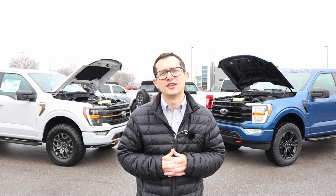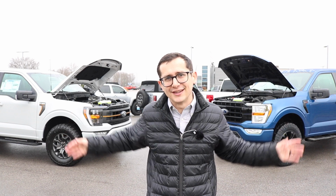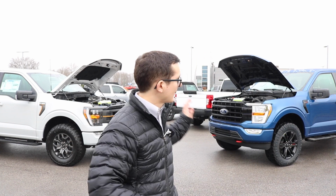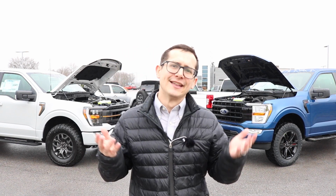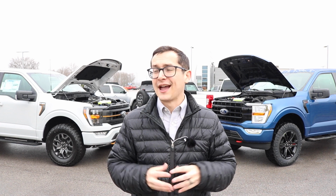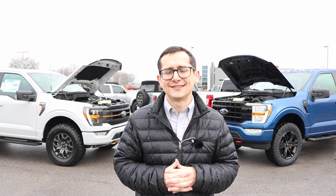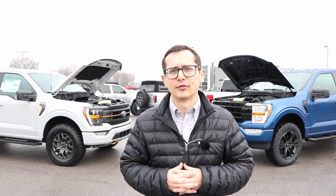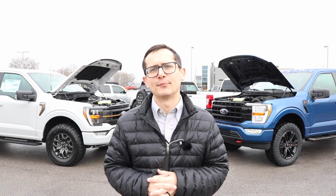The big update for the 2023 model year is that both of these have the same horsepower. So there's 400 horsepower on the right and 400 horsepower on the left. The biggest difference is going to be towing and torque, as well as a little bit of a sound difference. So the big difference is really going to come down to which one you prefer more than anything. So let's go ahead and take them both for a test drive.